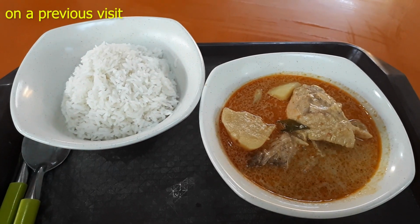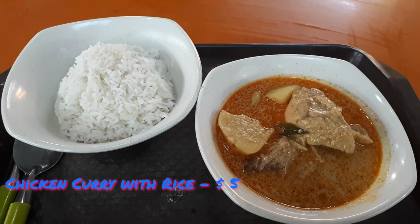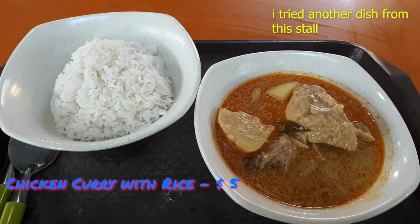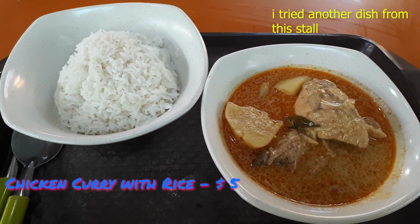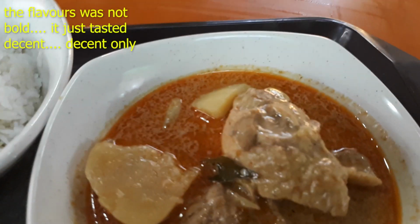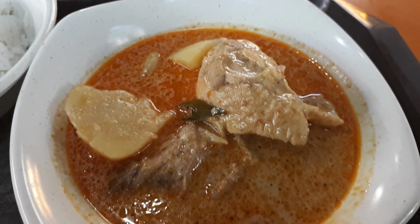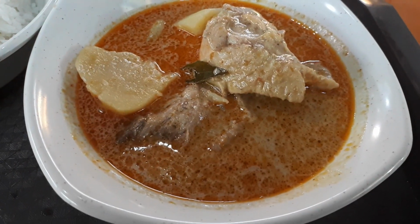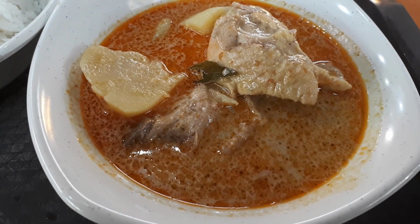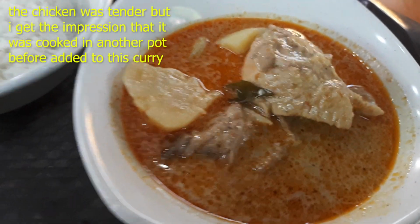And in the previous visit, I also tried their chicken curry with rice. It cost me $5. And okay, first of all, I felt that the flavors here were not robust, were not popping. It was just average. The curry here tasted a bit too mild, but the chicken was tender. It goes well with the rice.